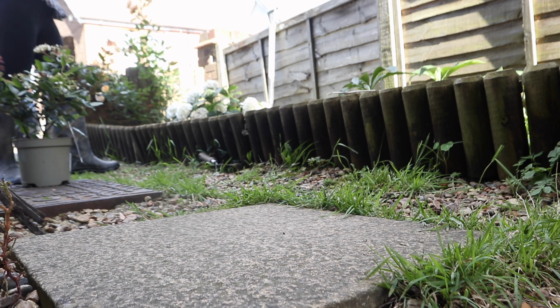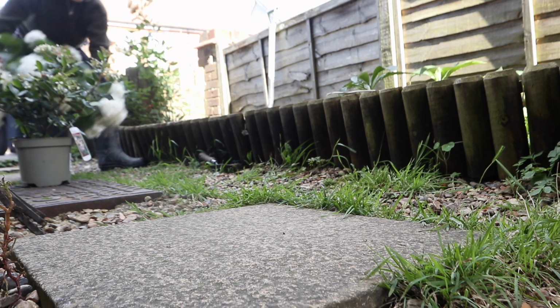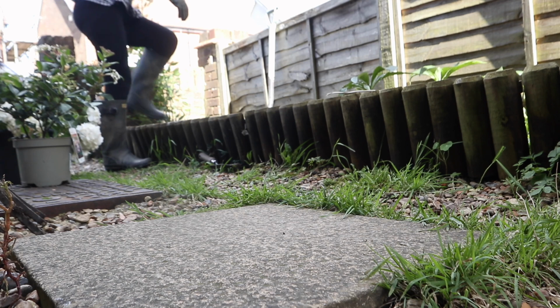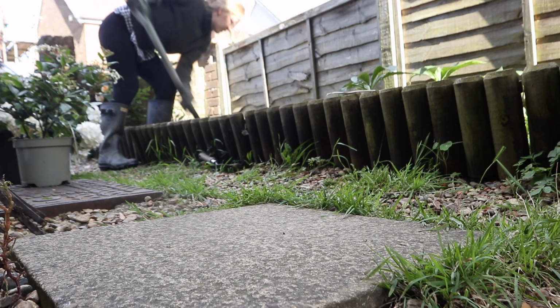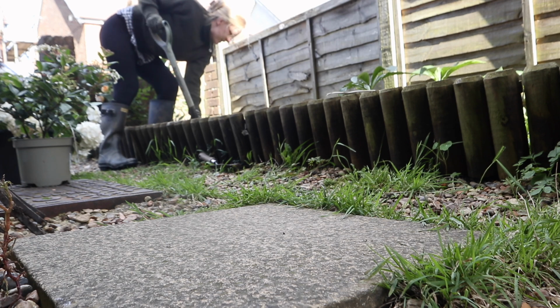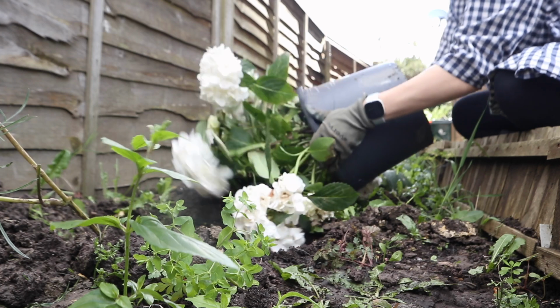We've got a rose out the front there which seems to be doing well, but yeah, I don't know a lot about soil. I know you can test the acidity of the soil, and different plants like different acidities. That's very boring, but important if it makes your garden look as beautiful as it's supposed to be.